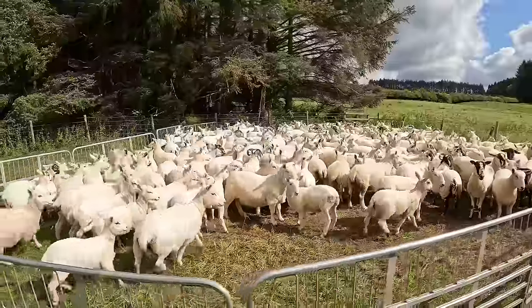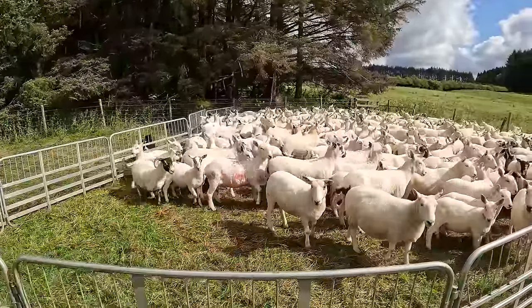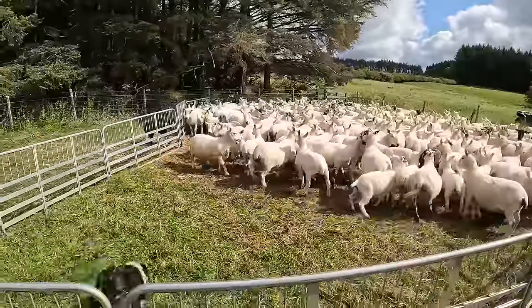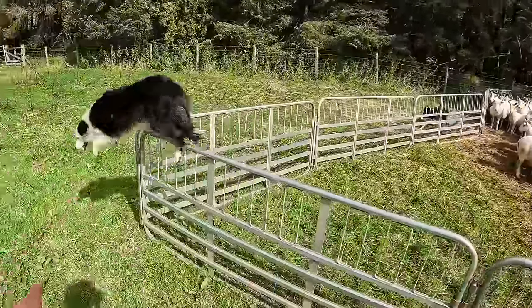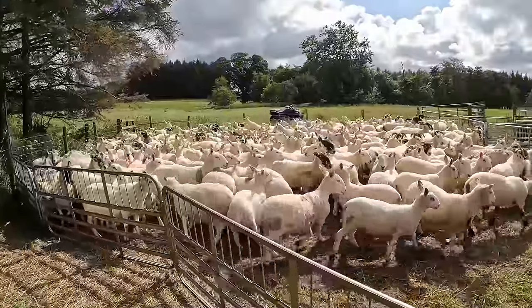A real mixed bag here. Some old ewes. You see, we've had fly-struck ones and there's some lame ones here as well, somewhere. It's outside, Fern, outside. It's a never-ending job with these girls here. We're going to sort these all out. These are getting weaned today.